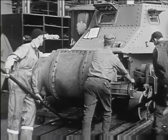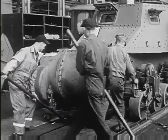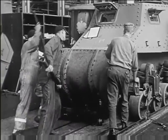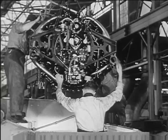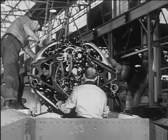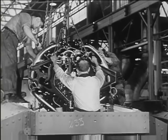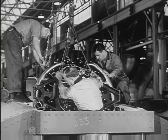Again, the final drive, an instrument of terrible punishment. But wars are not won by absorbing punishment. They're won by giving it to the opposing forces. The engine fits into the rear of the machine, taking up surprisingly little room. Here is the pent-up force that will plunge the monster headlong into battle to deliver its staggering blows.